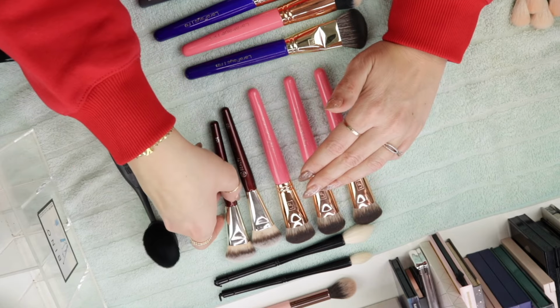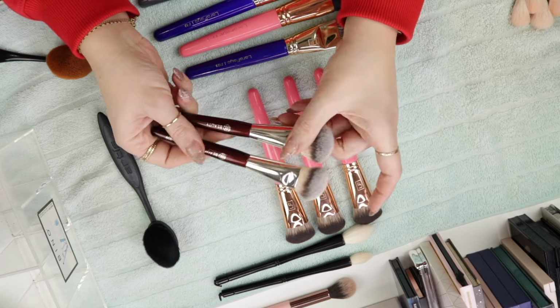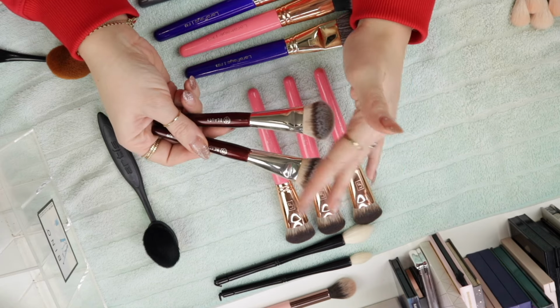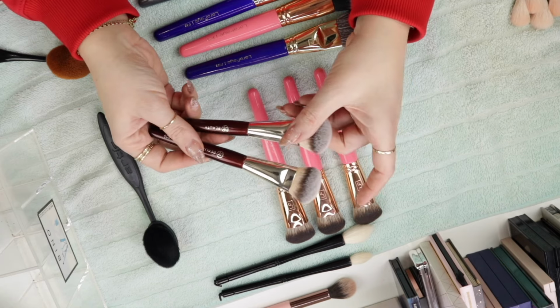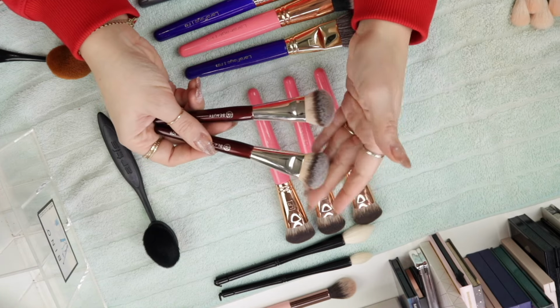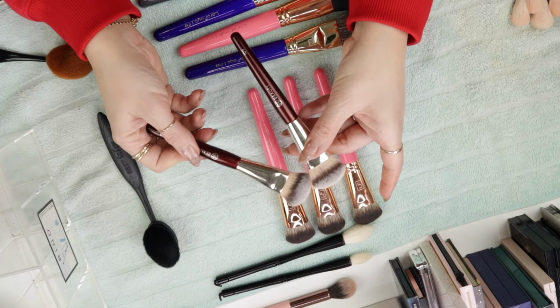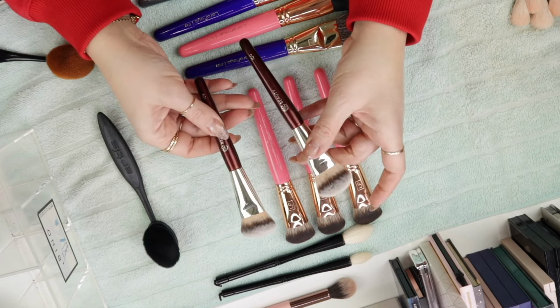All right, BK Beauty 109. This is definitely one that I really enjoy. I use this for all over complexion. I also use it for cream blush. I've used it for a cream bronzer, cream contour. It is a nice multitasker. And if you enjoy a small face brush, this is a great one to have to be able to do all of the things.